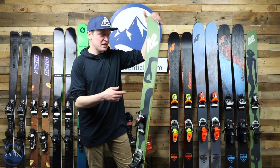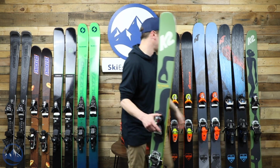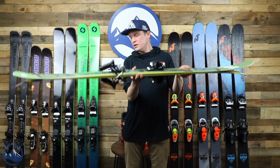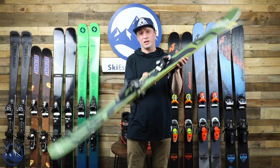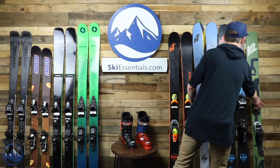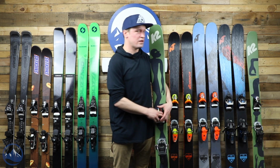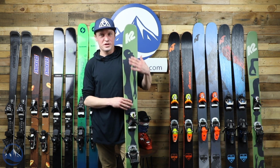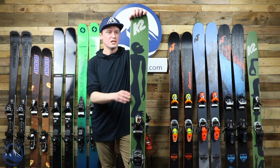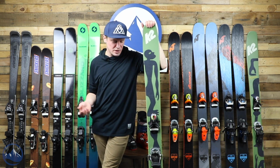So back to this thing. This is a special edition Reckoner 112. It's only a 177, and it's got a pretty big rocker profile, a lot of tip and tail rocker. So at 177, it skis really short. That was kind of the intention of these skis. I said the Enforcer 104 is kind of my go-to powder ski. This is also something I am going to use more often on East Coast powder days, especially if I want to go out and ski really tight trees or something like that.